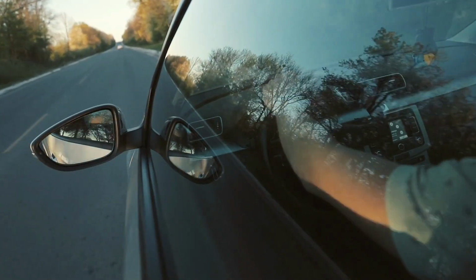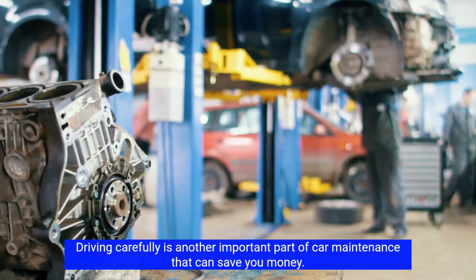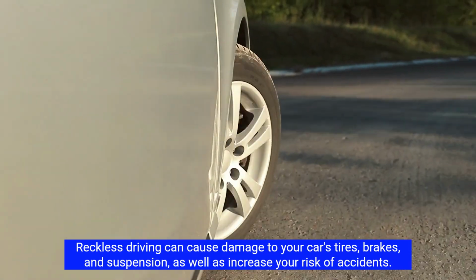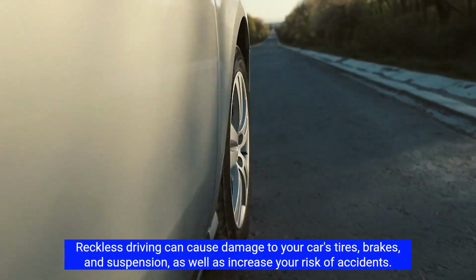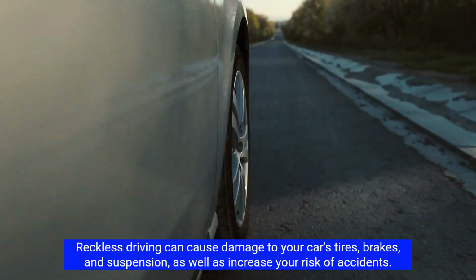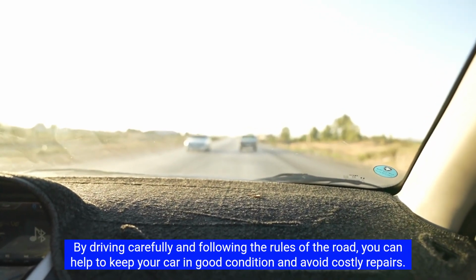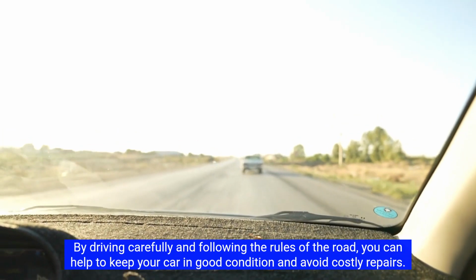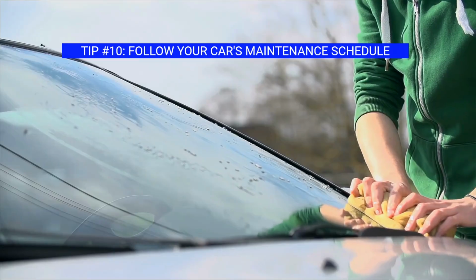Tip number 9. Drive carefully. Driving carefully is another important part of car maintenance that can save you money. Reckless driving can cause damage to your car's tires, brakes, and suspension, as well as increase your risk of accidents. By driving carefully and following the rules of the road, you can help to keep your car in good condition and avoid costly repairs.